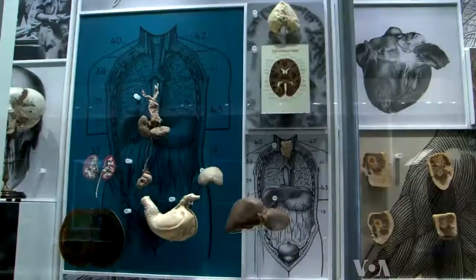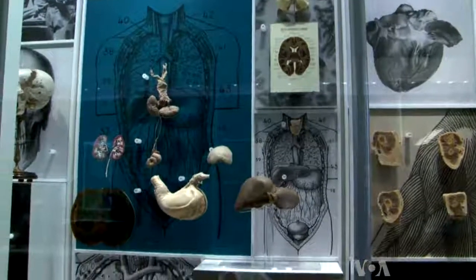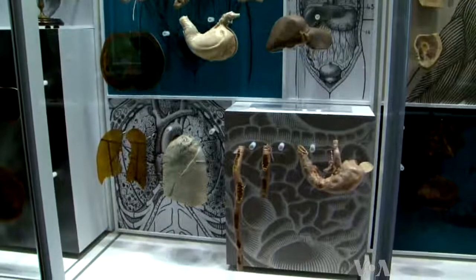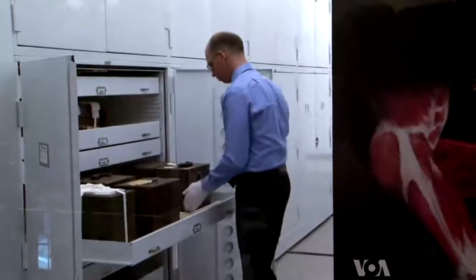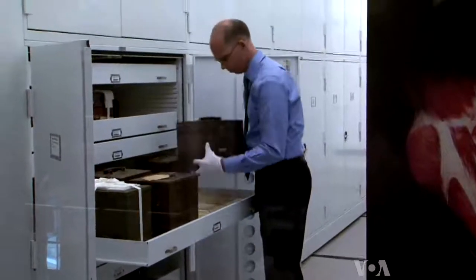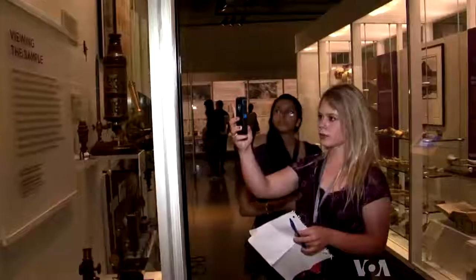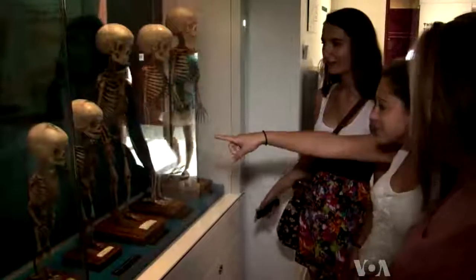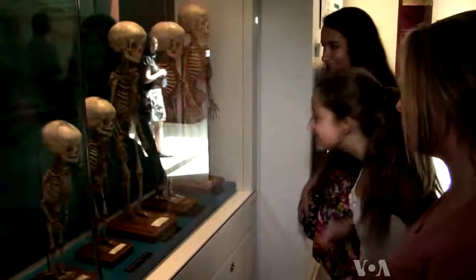Michael Kozer and his family came to see the museum. The pathology that I'm seeing here is really interesting as far as learning about the human anatomy and some of the issues that can occur from certain injuries. With this large facility, museum officials say they can continue collecting specimens for care and study, as well as educating younger generations. Chris Simpkins, VOA News, Silver Spring, Maryland.